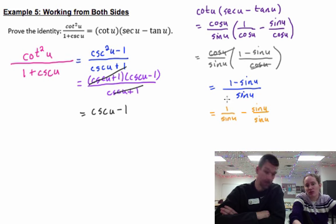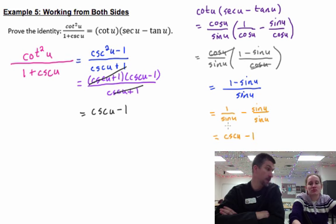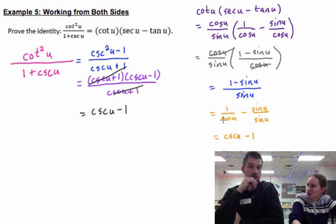So 1 over sine u is how we get the cosecant, minus 1. Looky there. We had to work from both sides independently and not at the same time. Okay, so are we done?